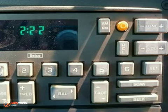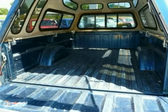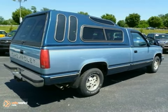Plus, with the convenience of a trailer hitch receiver and privacy glass, you'll be comfortable on your way to any job site. You don't want to miss out on this rock-solid machine. Come in and experience it for yourself today.